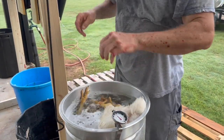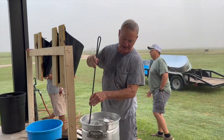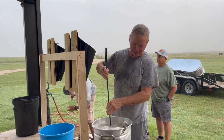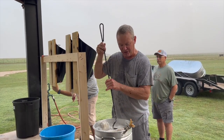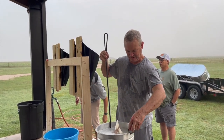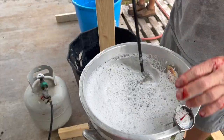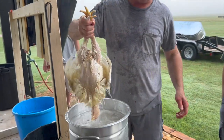So here, we're dropping them down in our 150 degree water temp. And what I'm gonna do right here is I'm gonna kind of watch my thermometer and keep up with that. And I'm just gonna move them around inside this water. And as I pick one up in a minute, I'm gonna reach down and pull the skin on his toe. And when that starts popping off, you know that it's time to go to the plucker at that point. Pop that skin off the end of that toe, that chicken's ready to come out.